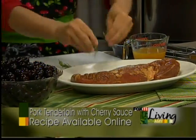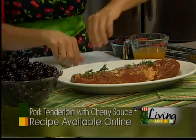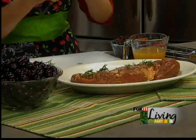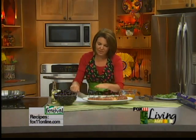And we have some really fun cherry recipes that I think you're going to love today. Lots of great cherry desserts, including cherry danishes, and we're just going to use a tube of breadsticks to make them. So that's my kind of recipe.